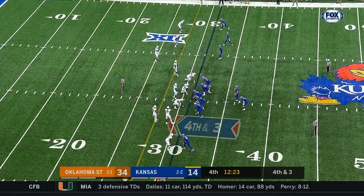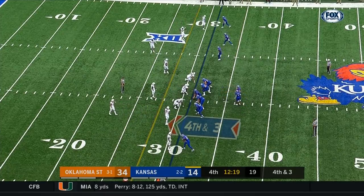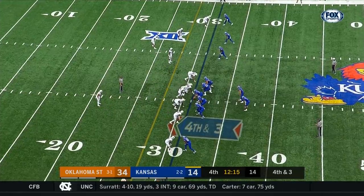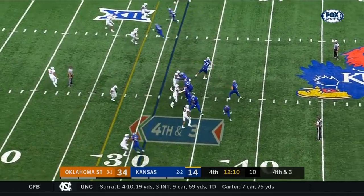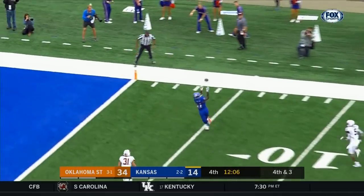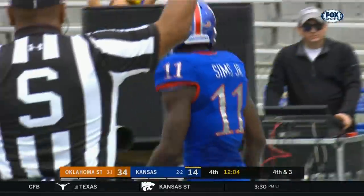Well, you can see the blitz is coming. Stanley changes the play once he sees what Oklahoma State's going to do, and now he counters the play. Still a lot of time left on the play clock, as you can see, counting at 12 seconds right now. On fourth down and three at the Oklahoma State 31, Stanley steps up, he throws, and open is Steven Sims Jr. Touchdown, Kansas!